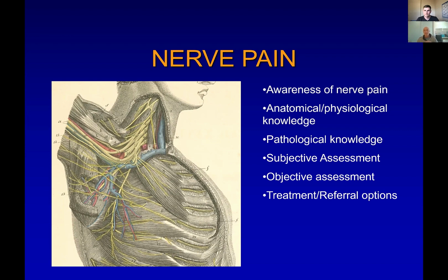And nerve pain can be anything from an ache in a joint. People present and say, I think I've got arthritis. They go off and have their blood tests and their scans come back completely negative. You put them through an upper limb tension test and it reproduces their joint pain. So nerve pain can present as just about anything. It's crazy. It can mimic stuff.